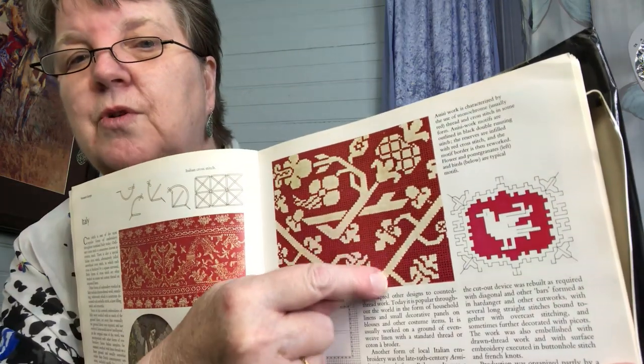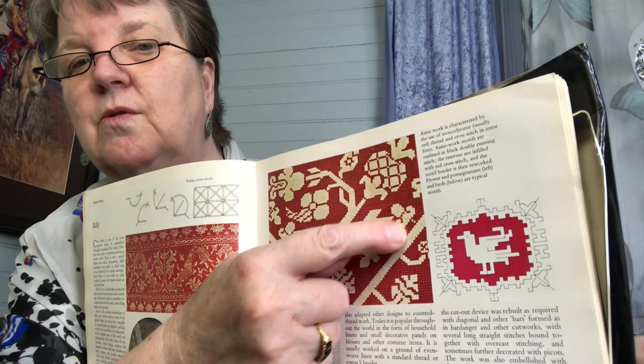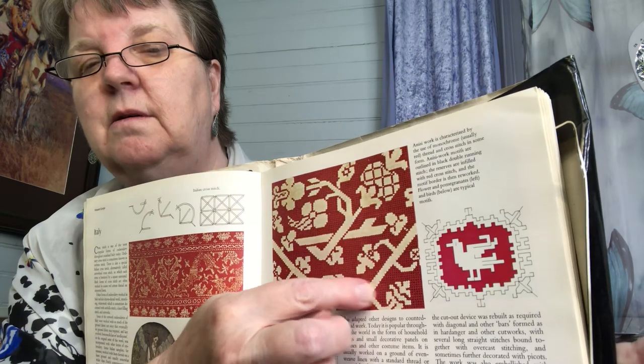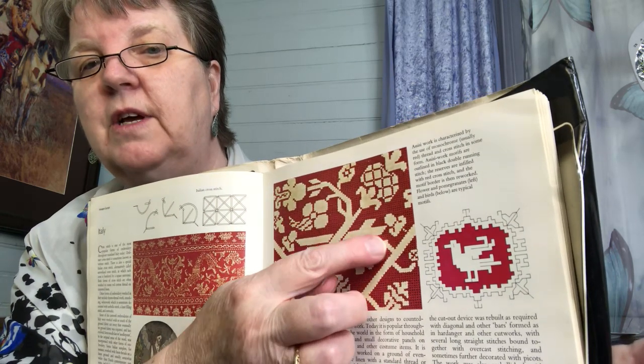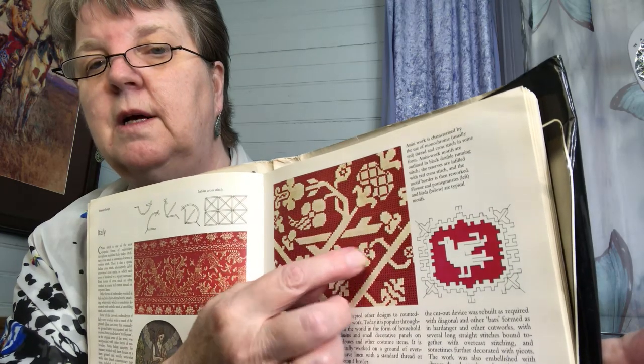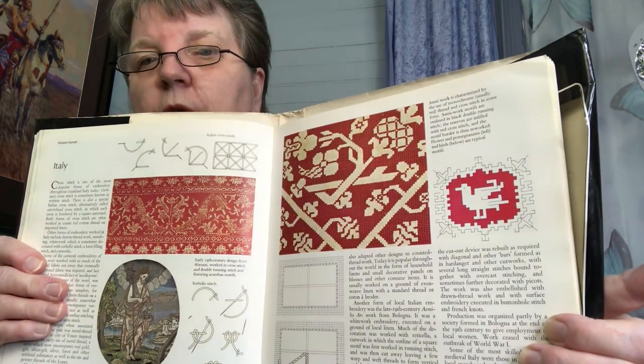The actual work itself, the embroidery work, the cross stitch, is there, and then this is all bare. So rather than the cross stitch being the feature with a background that's bare, it's the other way round. So it's really quite a beautiful way of doing embroidery.